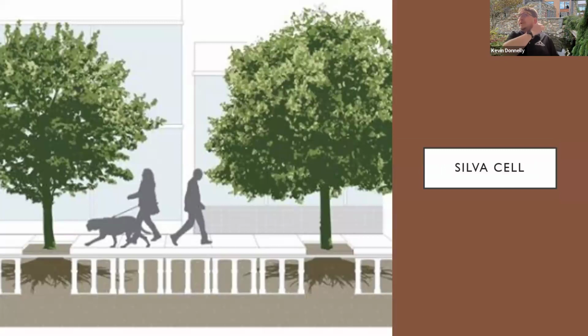The other option is something called the Silva Cell. That's one that's been developed out of an organization out on the East Coast, I believe. But basically, it's vaulting the sidewalks, right? So instead of taking the structural soil and constructing the weight-bearing amount underneath the sidewalk, you're actually vaulting it, and then you can put any kind of planting soil you want into that space and allow the soil volume to then be used for the tree. So there's just two different ways to go about it.